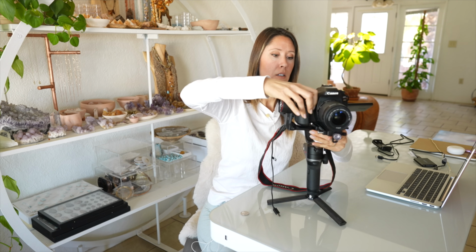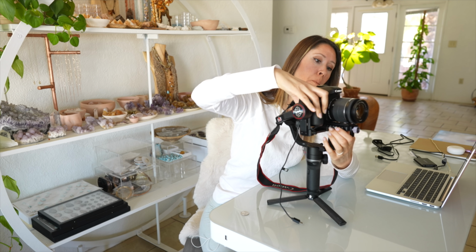So the gimbal has a camera mount, and I just put that on the camera and tighten up that screw. Just drop that onto the mount. Now, the camera I'm using right now is my Canon, my old Canon. It's got the strap on it. Normally I would not use a strap when I'm putting it on a gimbal. And normally I would be using the Sony that I'm shooting with right now.